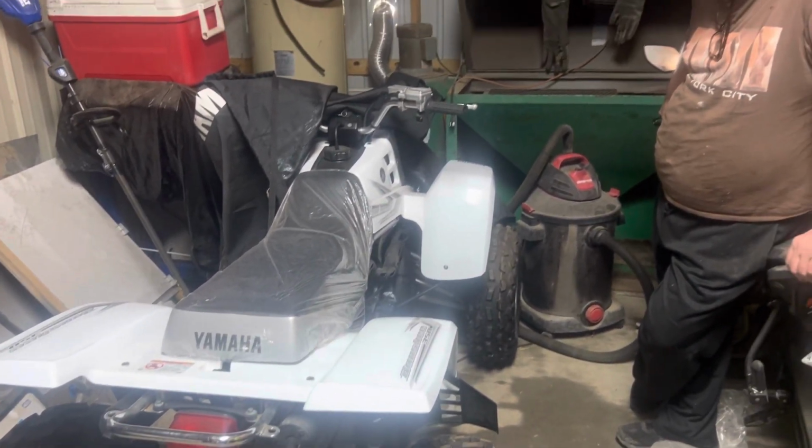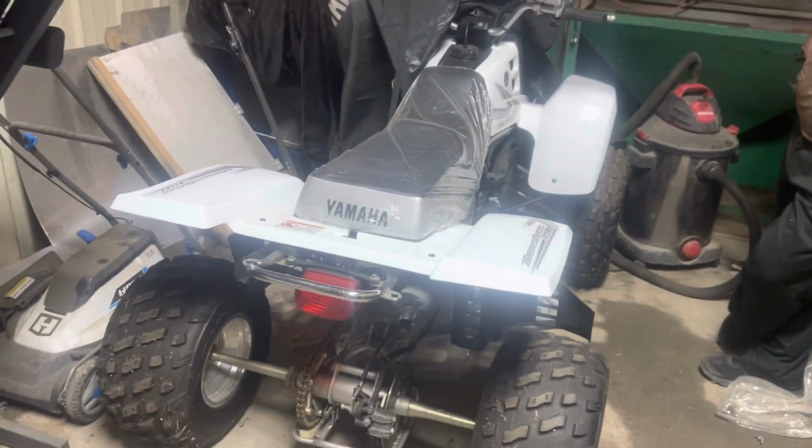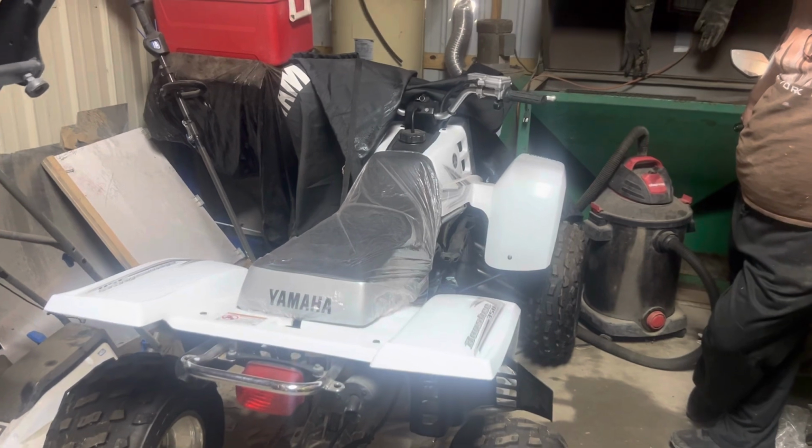I'm just giving this side by side. I said we go back on bikes no more. Yep, it is all factory. It's never been restored. Everything you see is the way it came out of Yamaha.